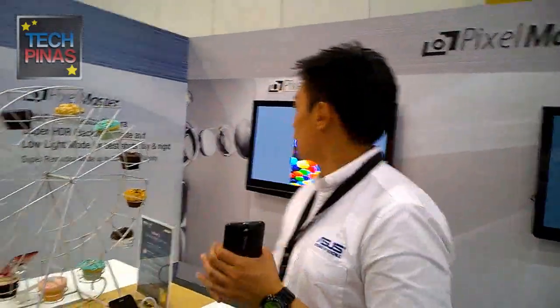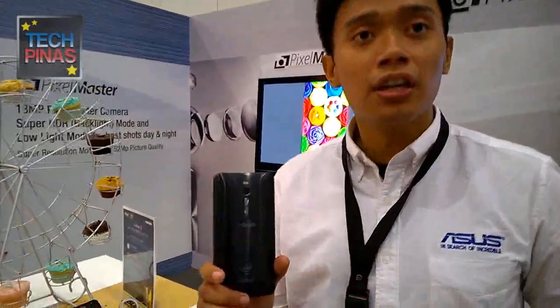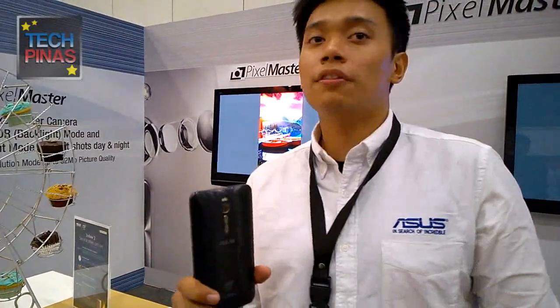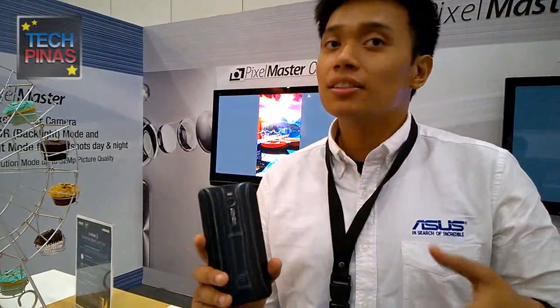That's the UI. Then number 2 is the Pixel Master. This is the display for that, right? Pixel Master. What makes it different is the software that tweaks the hardware. Basically, all smartphones have the same lens, same hardware. Most of them have the same optics, right? What makes the ZenFone 2 stand out is the software that handles it. It gives you a more vibrant, more clear display. That is another selling point of the ZenFone, which is the Pixel Master camera, which really gives it a great low light performance.